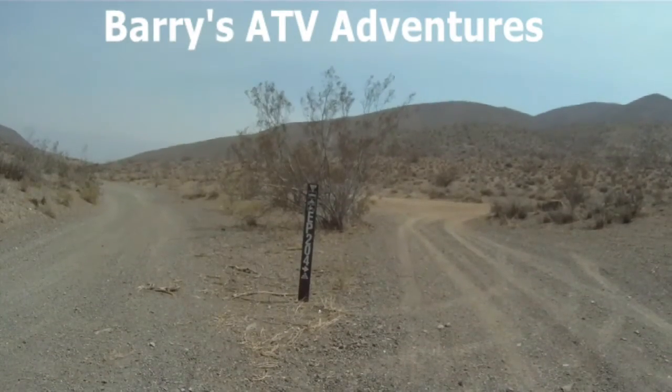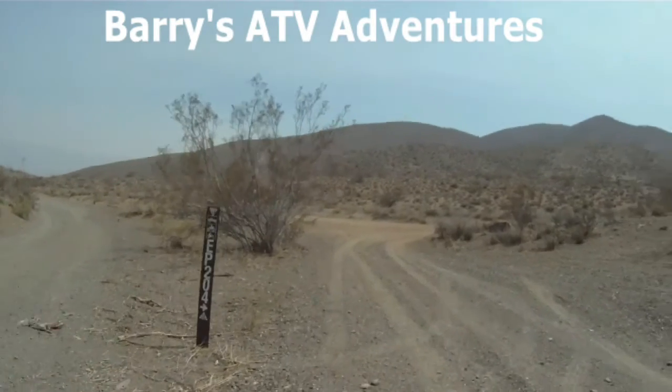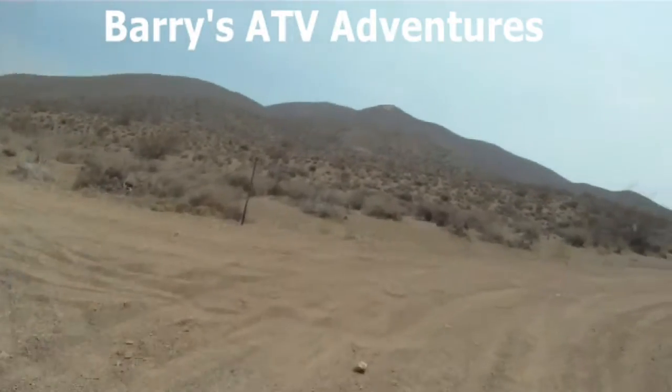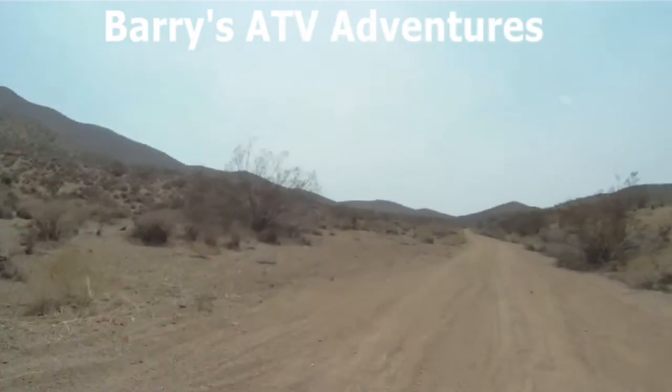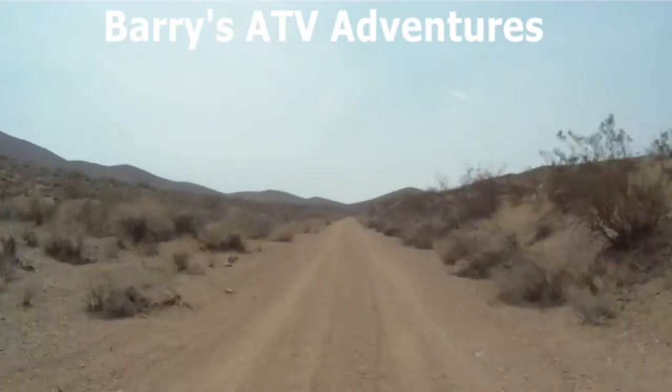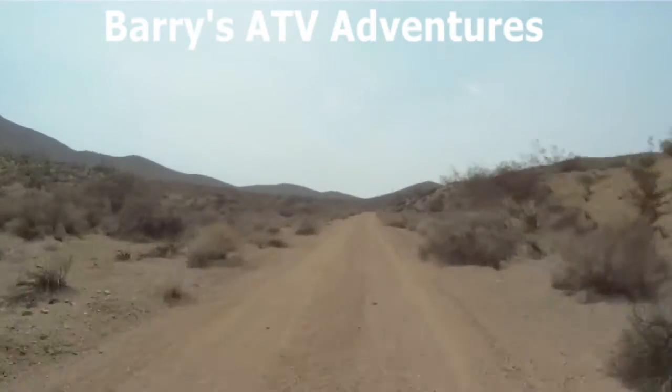So this is EP204. This is the turnoff to take you up to the Walsh cabin. We came out of that canyon that we were in previously. We passed Colorado Camp, took EP100, and then we turned right here on EP204. This is going to take us all the way to the top of the mountain.